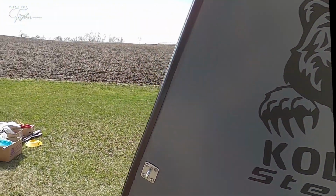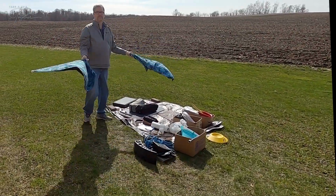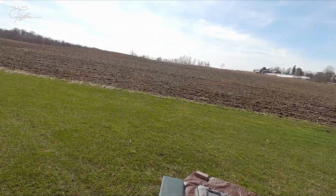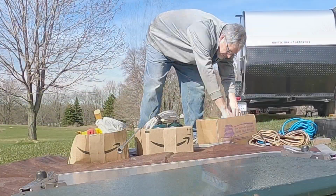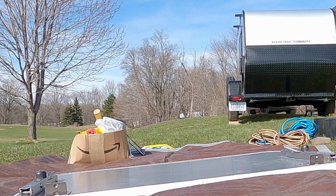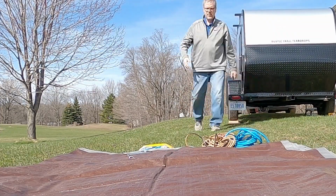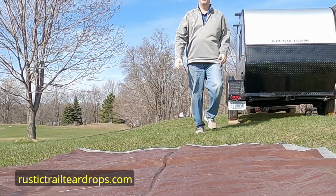We hope you've had as much fun as we did showing you the ins and outs of trying to maneuver in a small space such as our Kodiak Stealth. Things are a bit more difficult in a camper of this size, but that's okay. It pushes us to think a little more creatively and minimalistically. Even though it's smaller than our tent, we enjoy it more because it helps us to get out and travel in weather that we otherwise wouldn't. Plus, we stay much drier when it rains. Thanks to Rustic Trail Teardrops, we love our Kodiak Stealth.